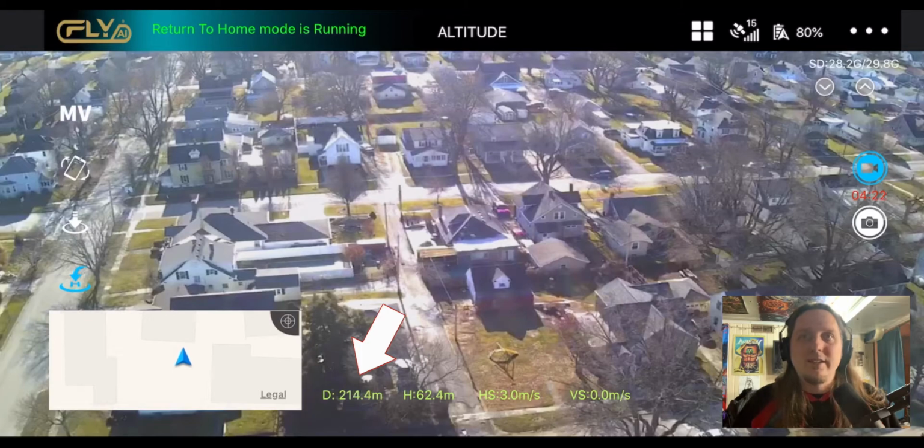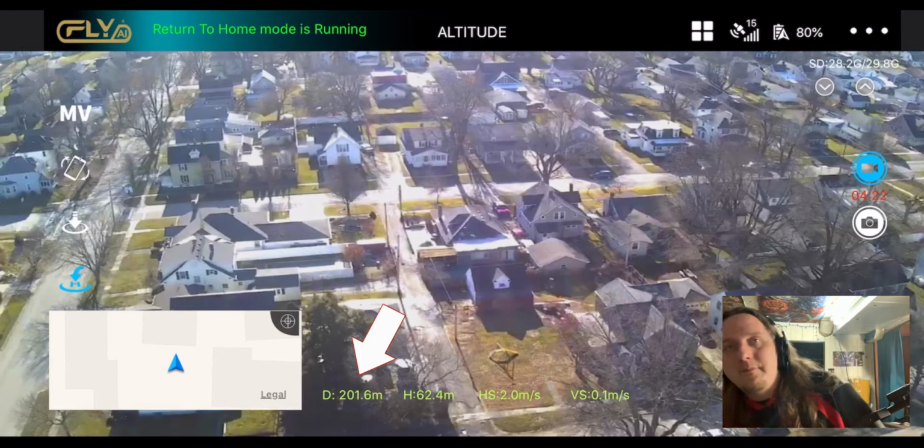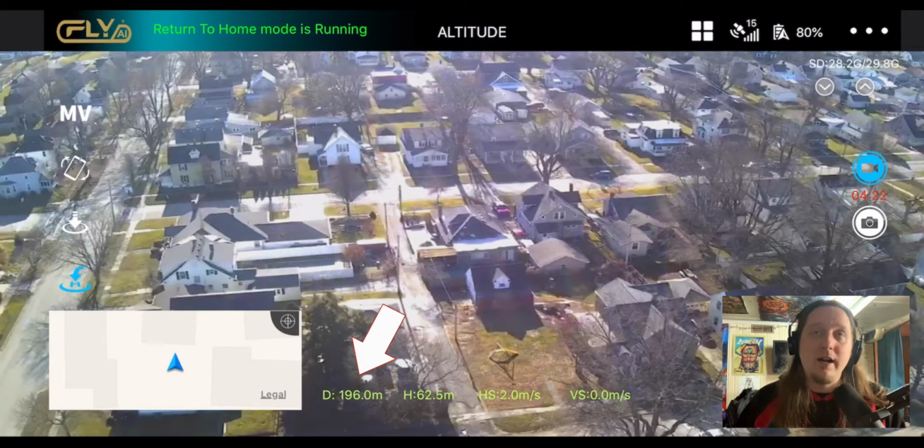There it goes. It kicks in, and finally I see the numbers going down rapidly, so I'm starting to get hope again. I was seriously afraid this thing was going to fall out of the sky and hurt somebody or damage some property or something.